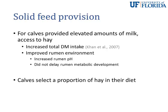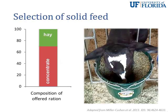Some work we've done also suggests that calves are somewhat motivated to select a proportion of hay in their diet. So I want to show you the results of a study where we gave calves access to a mixed diet containing chopped hay and grain concentrate. And we wanted to see how they sorted within the diet and what they were selecting in favor of prior to weaning. So the composition of this ration that we offered was 70% concentrate and 30% hay. And through nutrient analysis, we were able to take a look at the composition of the ration they were actually consuming and how they were selecting.